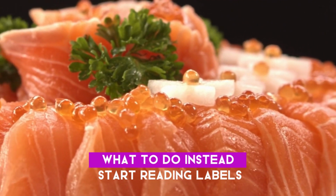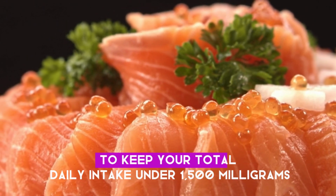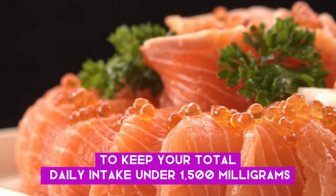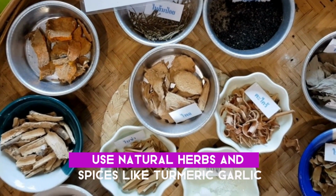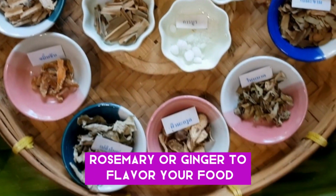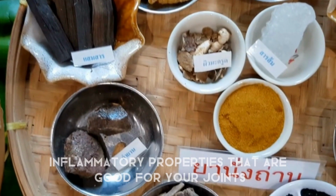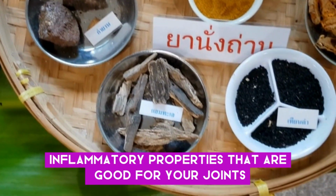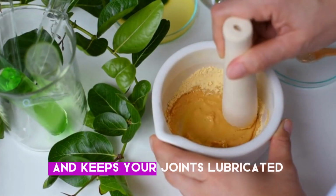What to do instead? Start reading labels. Look for words like low sodium, and aim to keep your total daily intake under 1,500 milligrams, especially if you already have joint pain or high blood pressure. Use natural herbs and spices like turmeric, garlic, rosemary, or ginger to flavor your food. Not only do they reduce the need for salt, but many of them also have anti-inflammatory properties that are good for your joints. And don't forget to drink plenty of water. Hydration helps flush out excess sodium and keeps your joints lubricated.